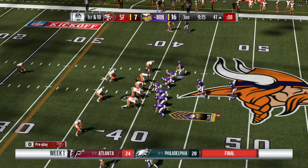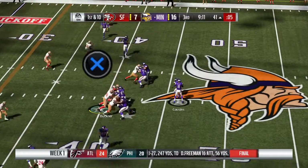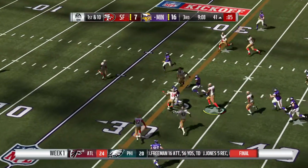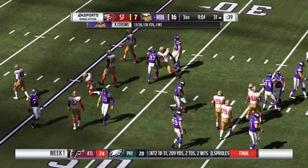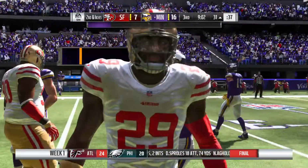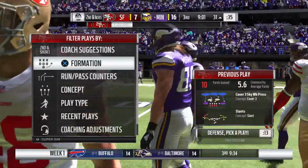So from inside Niner territory now, this is 1st and 10 at the 41. Throwing is Cousins. Quick throw that's complete on the inside slant. And this time not quite to the 30. It'll be down at the 31-yard line. 10 yards on the pickup there, and it'll be 2nd down.